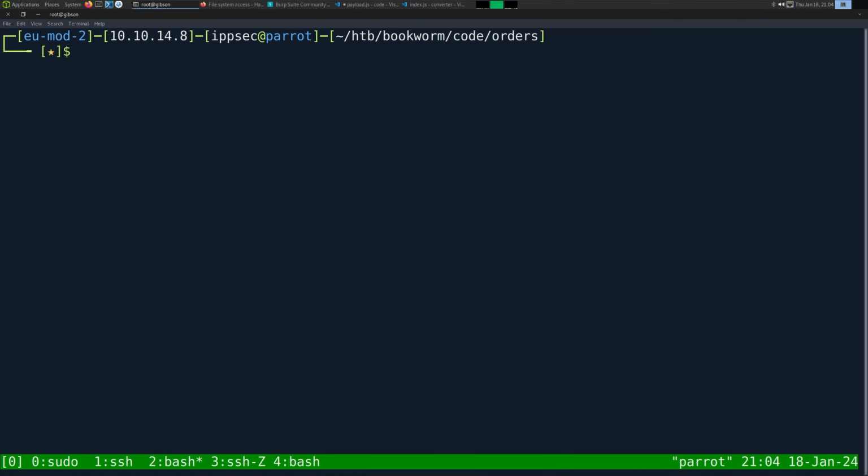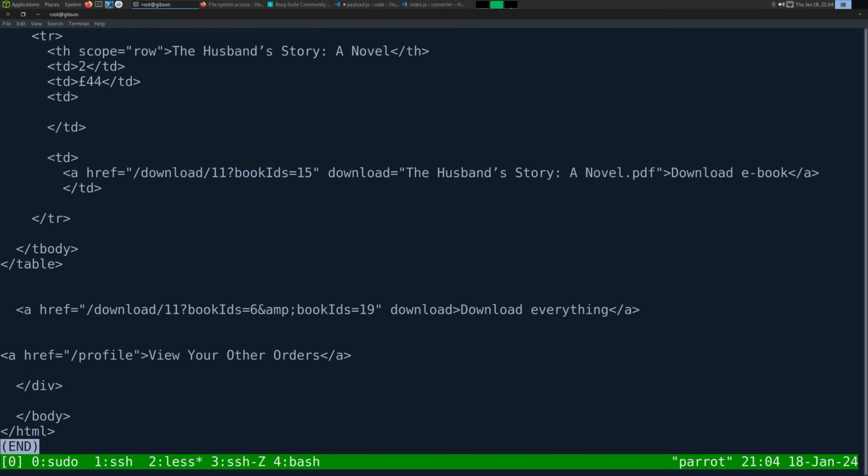And before we go enumerating the box as Frank, I want to take a step back and talk about something that I found interesting. If we look at the orders and go to like order 11, I had mentioned that only this one was vulnerable, the download everything that has 2 book IDs. If you tried the one with just 1 book ID, it wasn't vulnerable. And the reason why I found is pretty interesting.